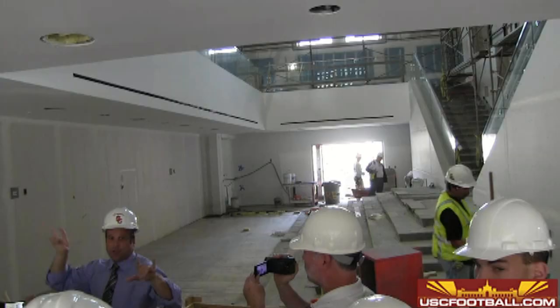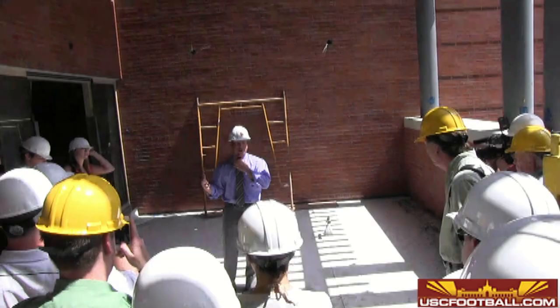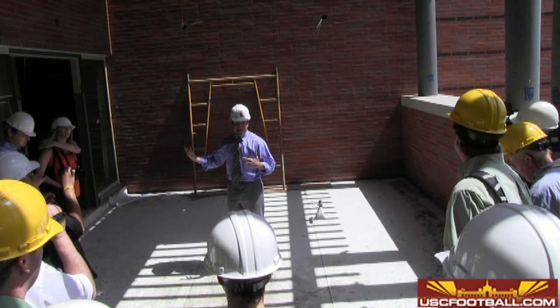Touchscreens that will allow anybody to dive into any element of the USC story they want, interactively. So we're here to learn about an All-American. This is my favorite area of the building. Again, it has that indoor-outdoor feel.